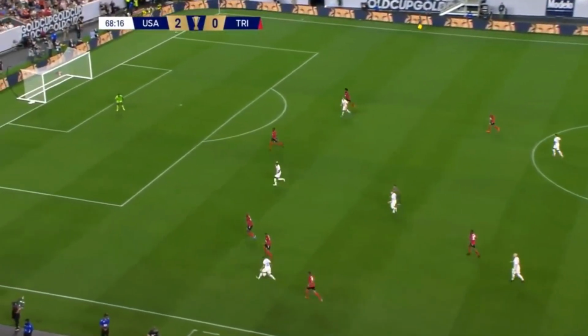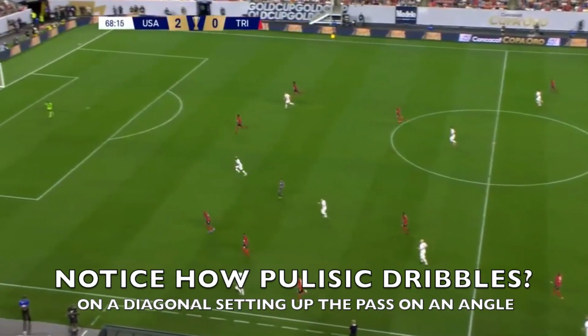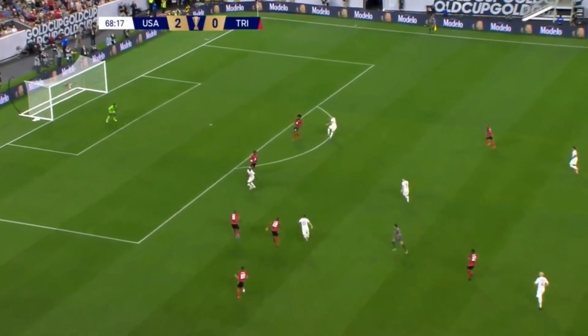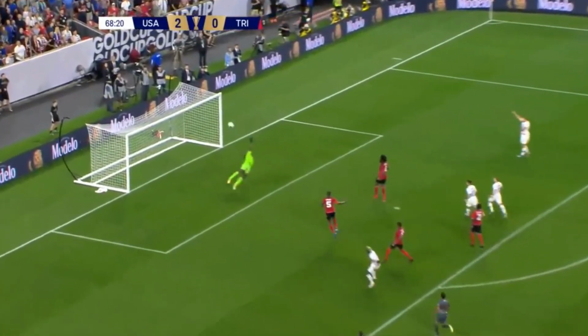Here we have Christian Pulisic driving on an angle and passing across his body for a great finish on goal. When we watch it back here in slow motion, we can see how Pulisic dribbles. He's dribbling on a diagonal, setting up the pass on the opposite angle across his body. Great finish.